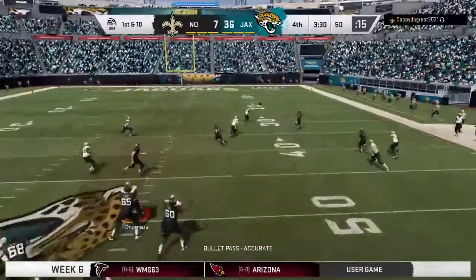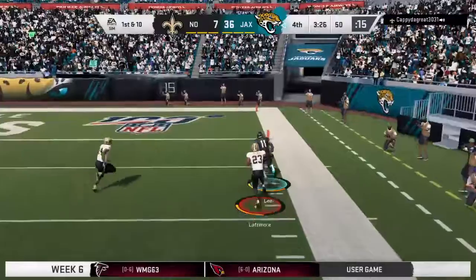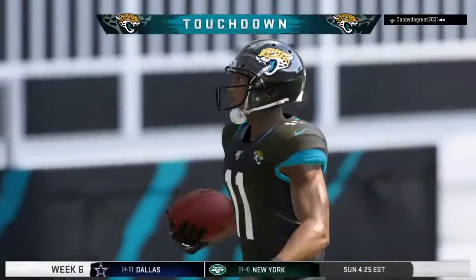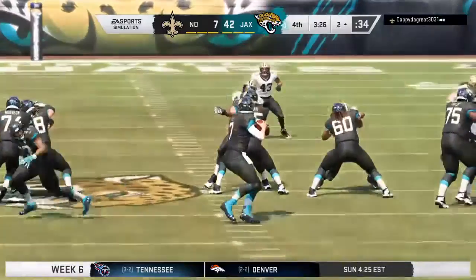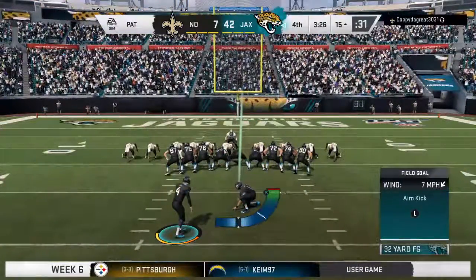From the midfield stripe, they'll look to throw. Completes it to Lee, and we'll get this into the end zone for a Jaguar touchdown. Marquise Lee, his second touchdown on the season as his guys continue to pour it on.